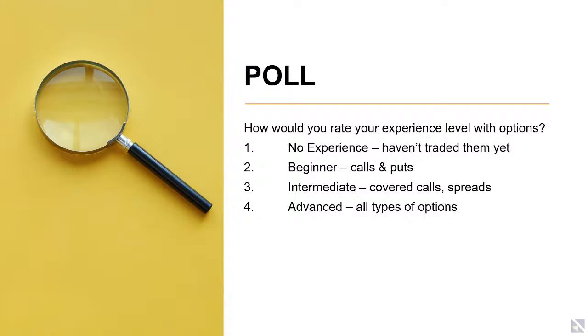How would you rate your experience level with options? No experience? Are you a beginner? Are you an intermediate? Or would you say you're advanced? Just click on one of those choices, and I believe in GoToWebinar, there's a choice that says submit. And then once you do that, I'm going to give you about 5 more seconds to do that. So get in there and do it. 4, 3, 2, 1. All right, let me close this, and I'm going to share the results. So if you're watching on GoToWebinar, you're going to be able to see these results show up on your screen.